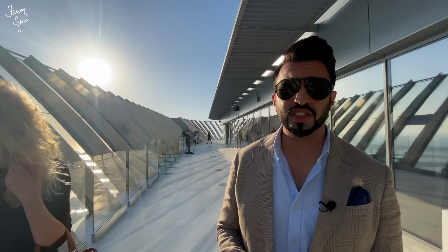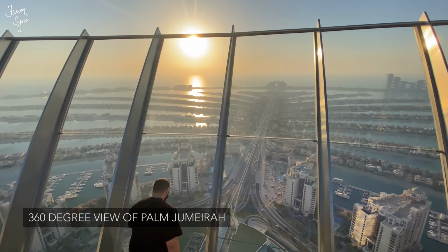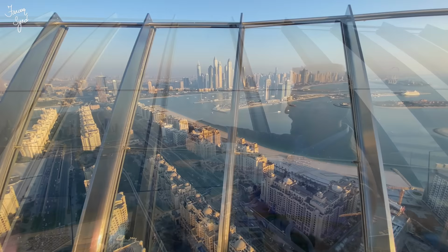So guys, this observatory is actually a 360 degree observatory. From here, you can see all the different sides of the Palm Tower. So if you buy an apartment over here, like Tiona mentioned earlier, you can have an apartment facing this side or the other side, but literally every side has its own charm. From here, we see the Blue Water Island, the entire skyline of Dubai, obviously the Palm Jumeirah fronds, and on the other side you get a glimpse of the Burj Khalifa and the skyline of downtown. Let's go to the other side as well.